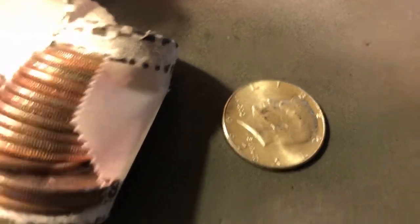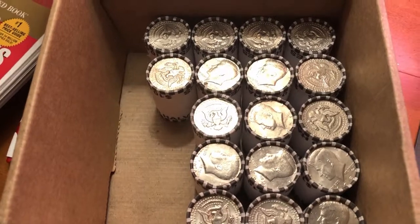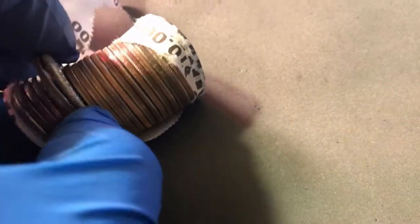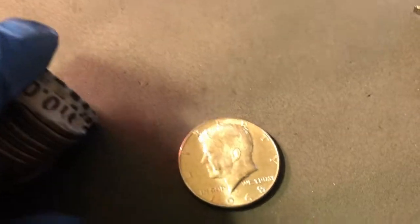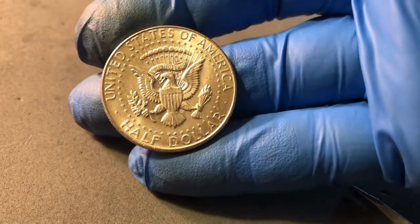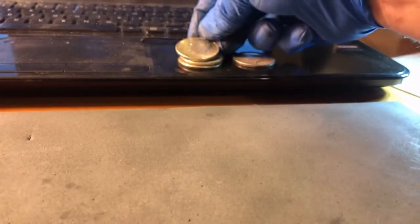And 1967. We're in the silver. 40%. Back-to-back rolls. This is going to be the 33rd roll. And we struck silver. It's going to be this one right here. 1968. That one's actually in pretty decent shape as well. Pretty nice condition. Not a lot of major scratches. I'm liking it. 1968 to add to the stack of silver.